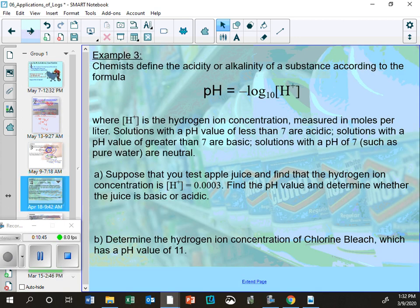We don't need to do all of these, but I do want to mention the pH scale is another classic log. You all know that 7 is water, and that when you get really small numbers, that's acidic, and bigger numbers, those are basic. All right, so Clorox bleach, for example, is in the picture in the background there.